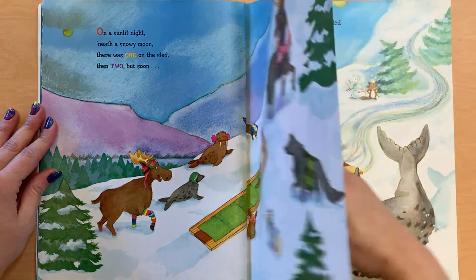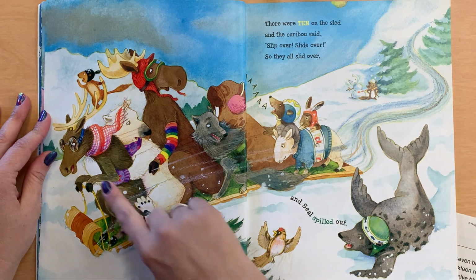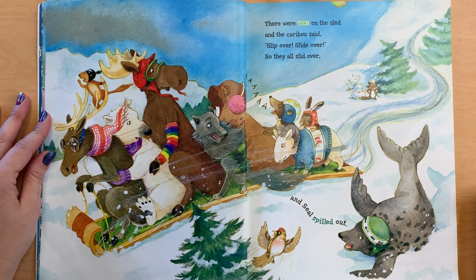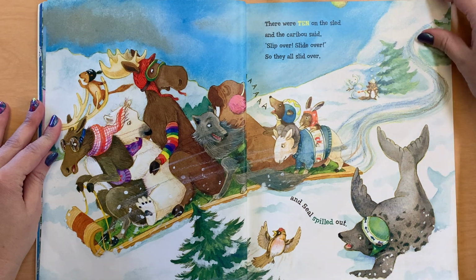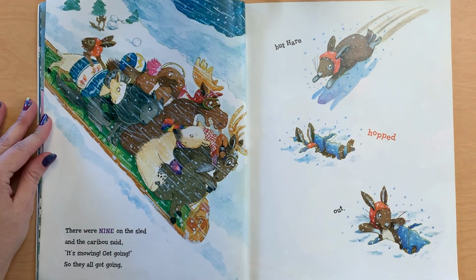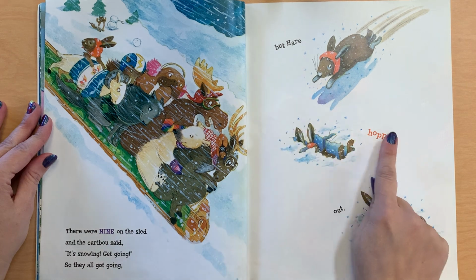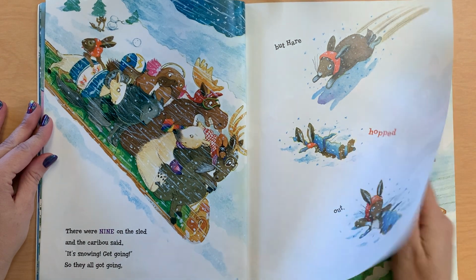But soon there were 10 on the sled, and the caribou said, the caribou's like the moose or the reindeer, slip over, slide over. So they all slid over and seal spilled out. There were 9 on the sled, and the caribou said, it's snowing, get going. So they all got going, but Hare hopped out. Uh-oh. How many now? We're counting backwards.